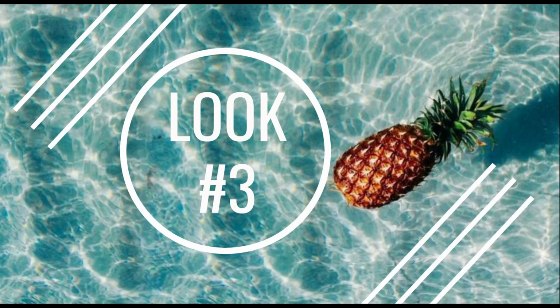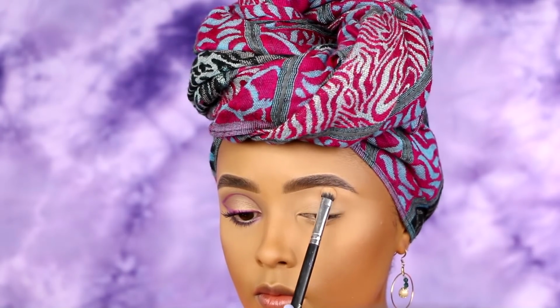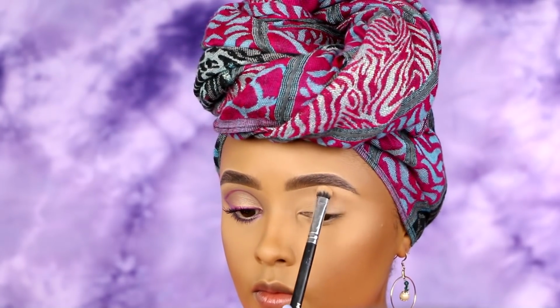Look number three. Okay, the last decent look I could come up with. Okay, again, we are going to pack that highlighter onto the brow bone.